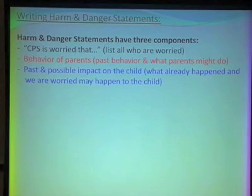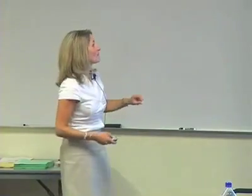Possible impact on the child, right? We want to make sure that we're thoughtful about realistically what are we worried could happen and really spelling that out for families. I'm going to skip this example so that I can tell you more about Kim and Paul since we're limited on time, but you have it in your handout.